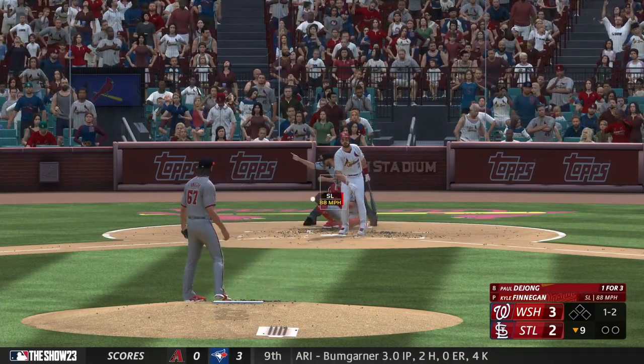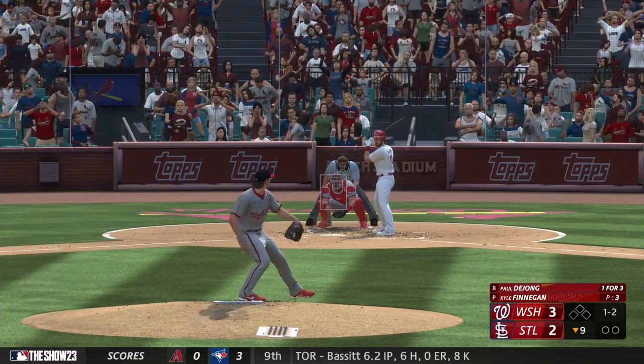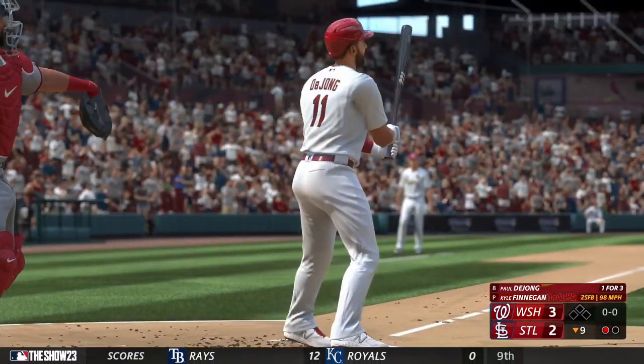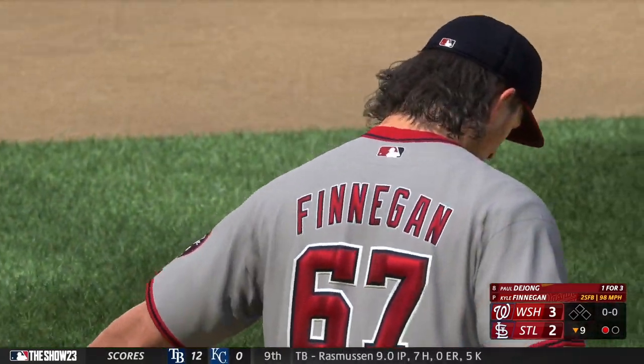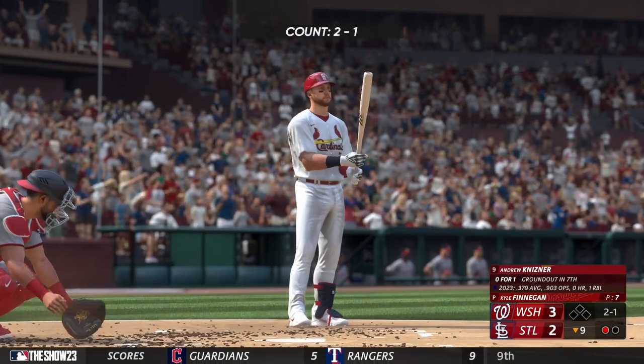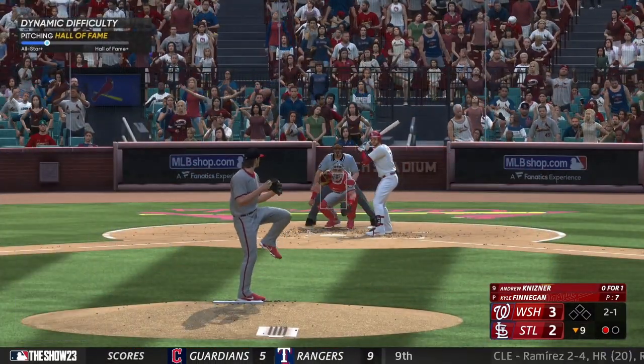Now, Boog, this is a real tough place for visiting teams to come in and close out ball games for a win. Swing and a miss. And he's down on strikes. And they get the leadoff man in the ninth. Up next for the Cardinals. And up next for St. Louis, Andrew Kisner. Grounded out his first time.